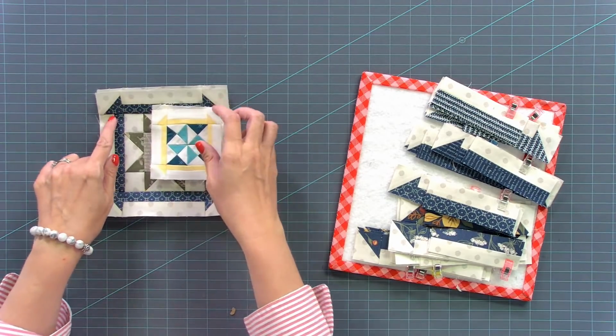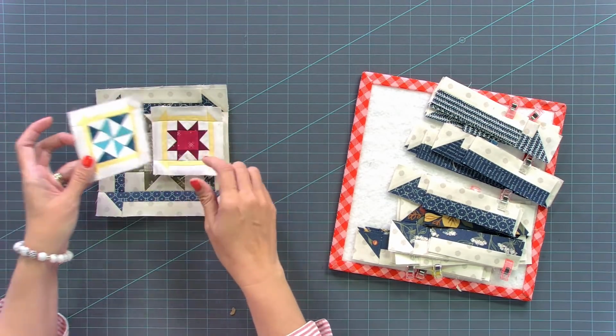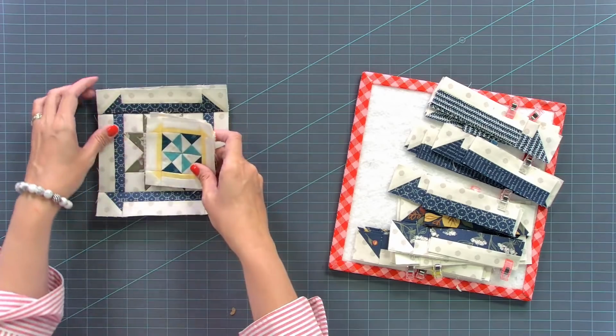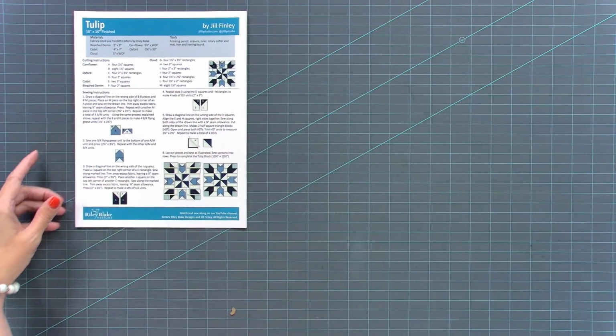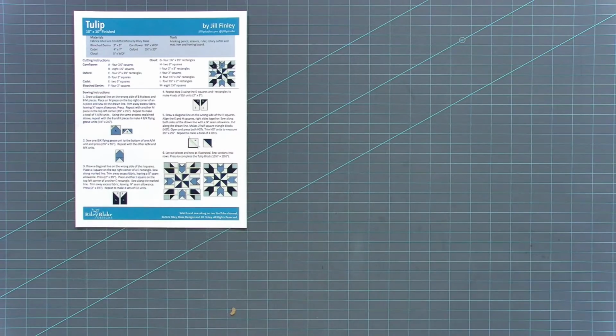So Flower Pot, and then Beyond Bella, and Beyond Bella is coming out in April. Now these next ones, I have lots of blocks to show you. Right now, Riley Blake Designs has an event going. It's called RBD Block Challenge.